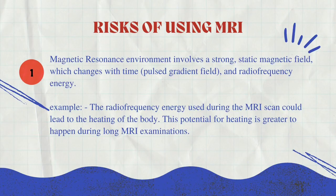However, there are also a few risks of using MRI. The first one is that the magnetic resonance environment involves a strong static magnetic field, a time-varying magnetic field, and radio frequency energy. For example, the radio frequency energy used during the MRI scan could lead to heating of the body. This potential for heating is greater during long MRI examinations.